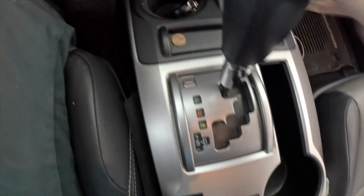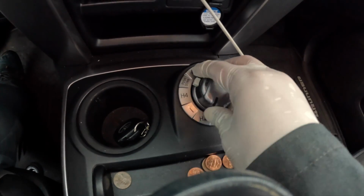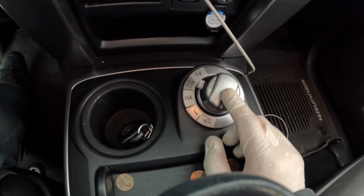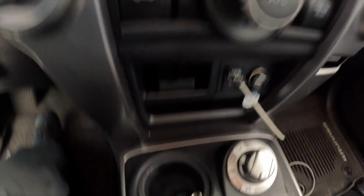Here you have your control shifter. This model is the SR5, so the SR5 comes with the digital selector for the 4-wheel drive system. I kind of like the old style system, the dog leg with the TRD Pro. It has the old school selector right here, which makes it feel more rugged. We'll move up to the controls right here.